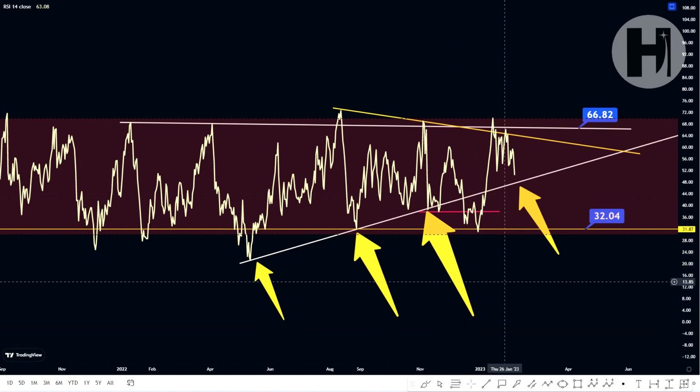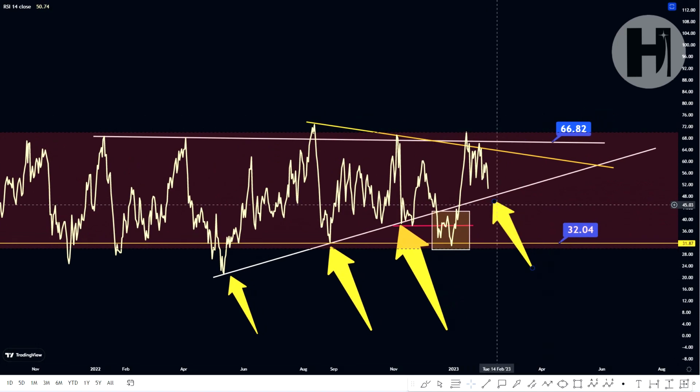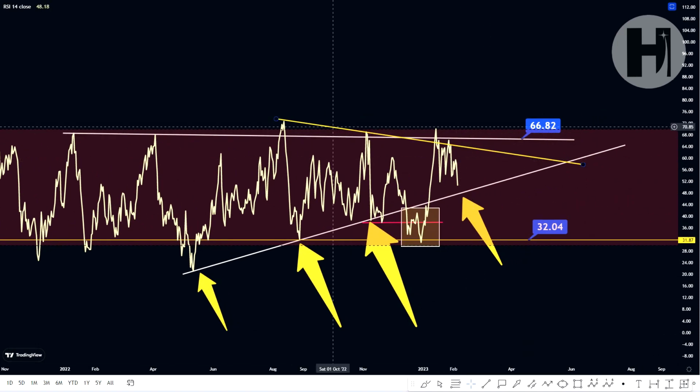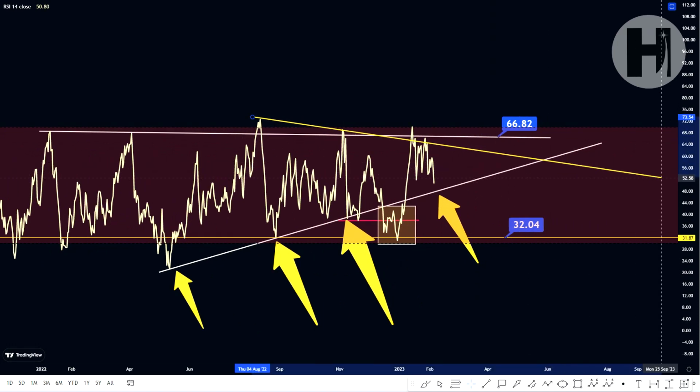This over here was an exception because this was a little fake out that we had outside or below the white trend line. Then we had a move to the upside. Usually the yellow resistance trend line keeps us down. We also had a little fake out there.